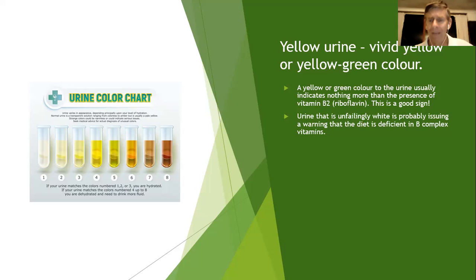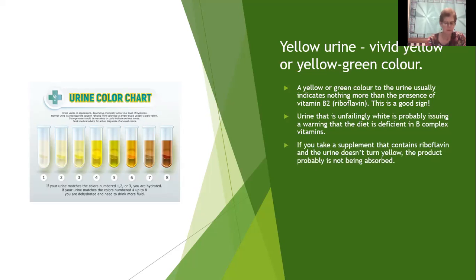Urine that is unfailingly white is probably issuing a warning that the diet is deficient in B complex vitamins. And you need to sort that out. If you take a supplement that contains riboflavin and the urine doesn't turn yellow, the product probably is not being absorbed. And that is what happens if you have a cheap and nasty off-the-shelf product of vitamin B.